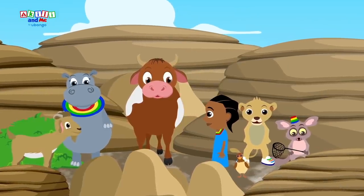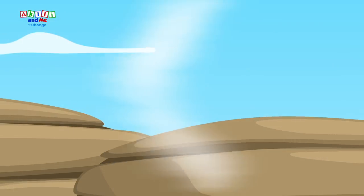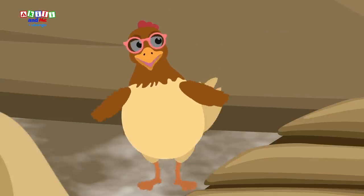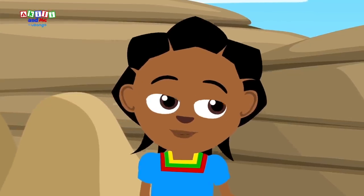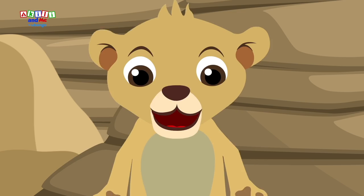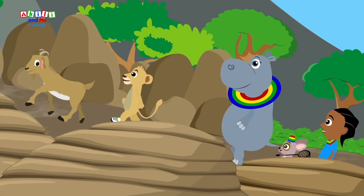The wind has blown their voices up the mountain. You'll have to climb up there to get them. Cow? Goat? Let's follow Goat.